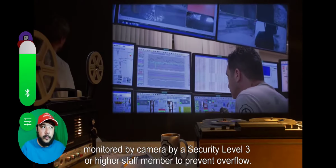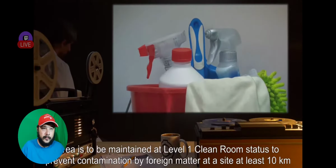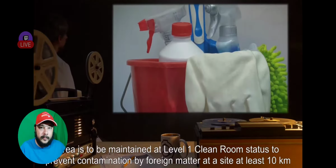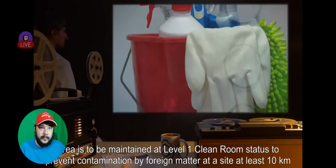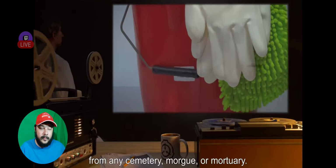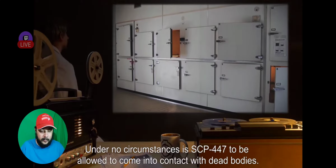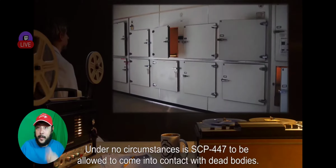The area is to be maintained at level 1 cleanroom status to prevent contamination by foreign matter, at a site at least 10 kilometers from any cemetery, morgue, or mortuary. Under no circumstances is SCP-447 to be allowed to come into contact with dead bodies. Don't bring it near dead bodies.